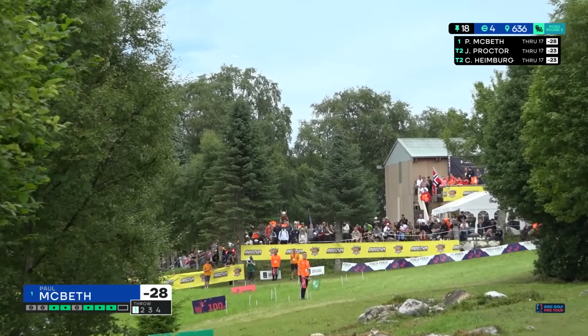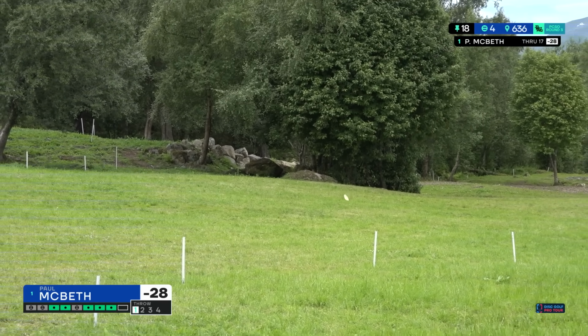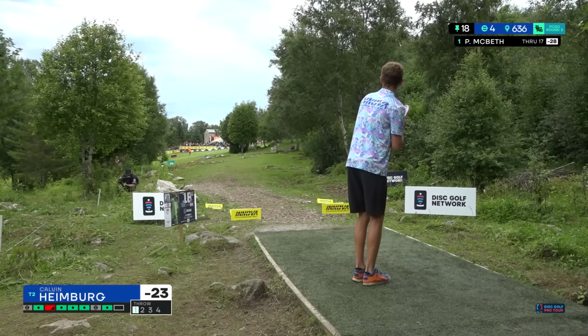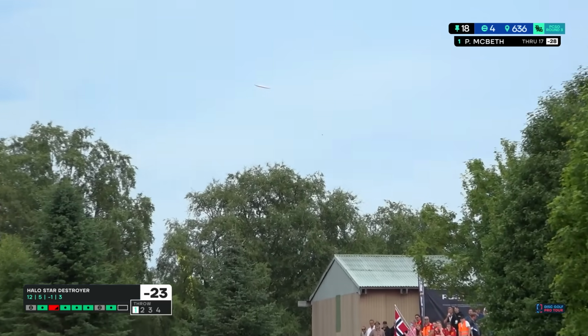This is looking perfect. Yeah, just got to get around the tree, and McBeth has done so. And give him a little roll forward. Why not? Might as well. Let the man get to 13 under and just shatter the course record. Is that what he's going to get to? If he feels like he wants the birdie, what's stopping him?